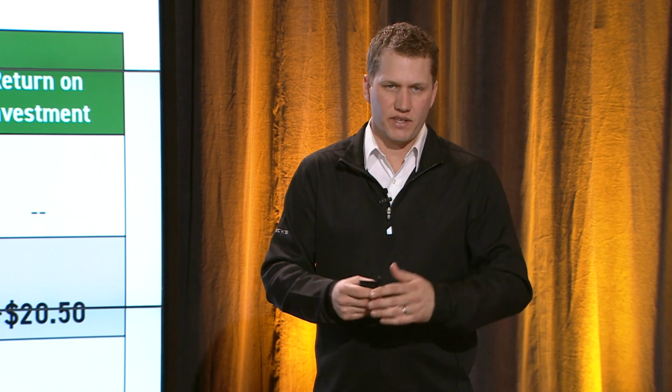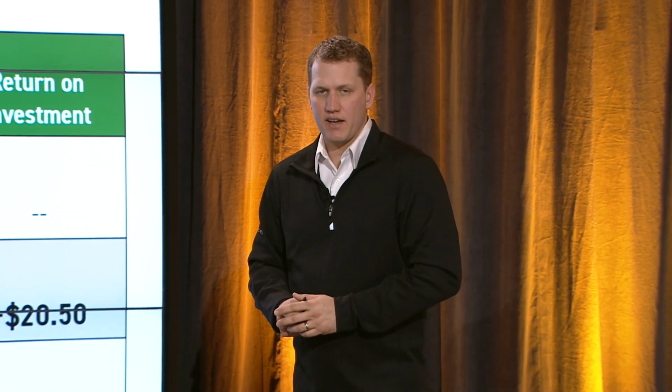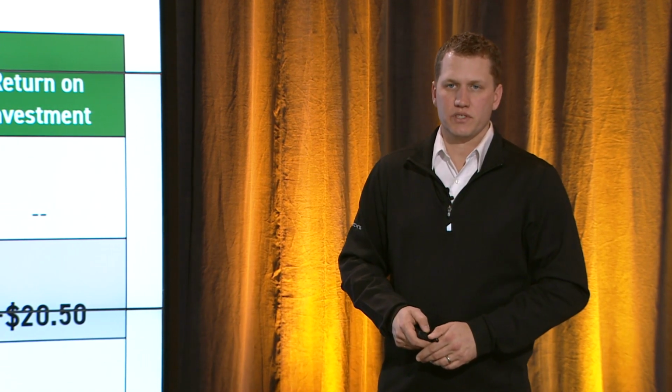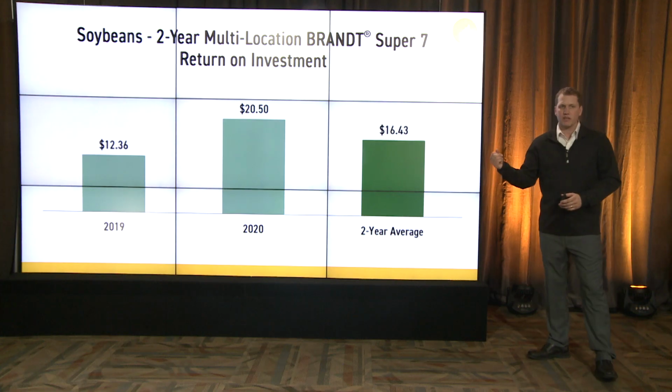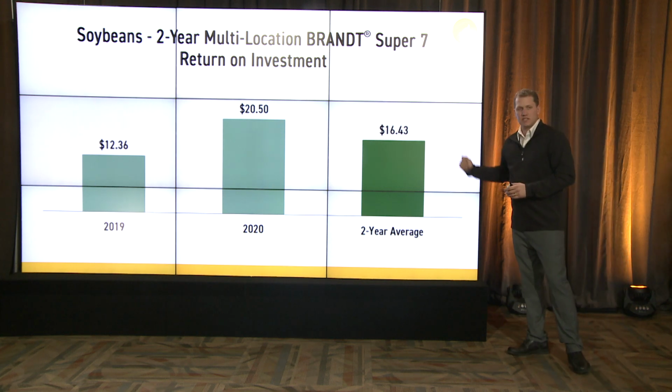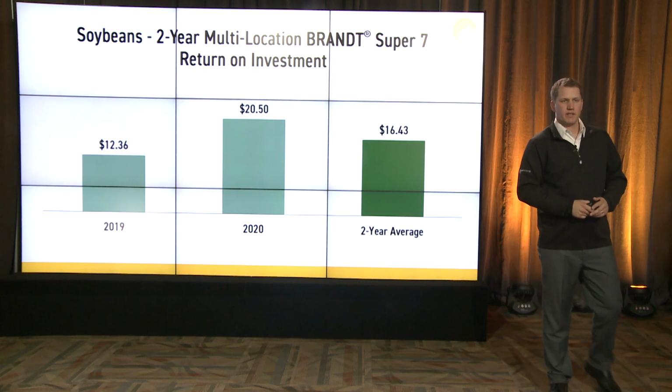One thing we look at when we're talking about surfactants or adjuvants with the soybean application is they tend to acidify the spray solution. And when we get a slightly more acidic spray solution, we tend to see a higher response from a fungicide application. So not only do they help in that way, but they help get that fungicide onto the leaf tissue and stay where we put it. A 2-year study using the Brant Super 7 shows us some pretty consistent return on investment. So we're 1 year again away from being a PFR proven product in that soybean fungicide application, but the 2-year average is $16.43, definitely something I would recommend for your soybean fungicide applications in 2021.